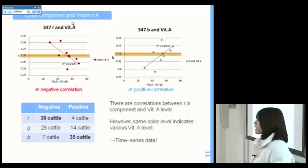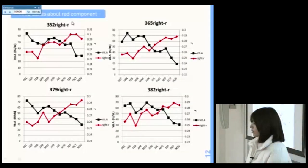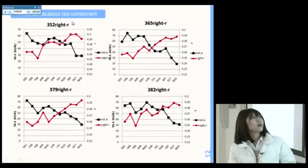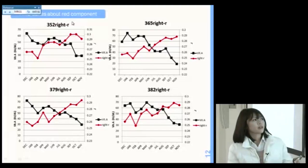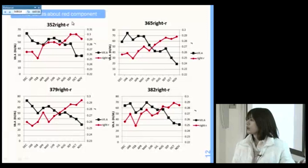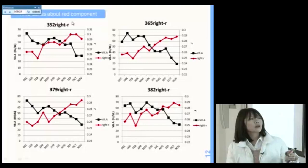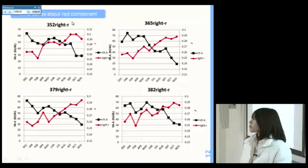Sometimes the same color level indicates various vitamin A levels, so we cannot estimate the vitamin A from only these data. So I started to make time series data about each cattle. This is a graph of time series data about the red component. The x-axis is the experiment months, the left y-axis is vitamin A, and the right y-axis is the red component level.